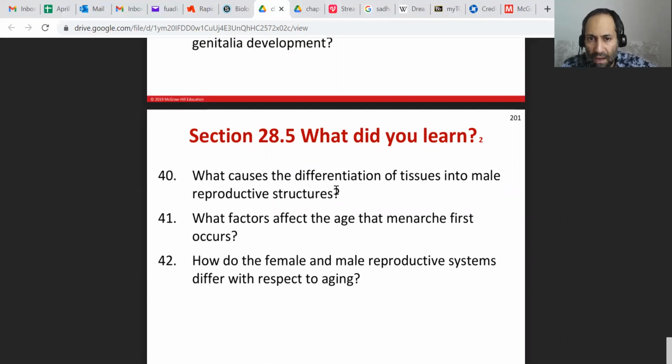What factors affect the age that menarche first occurs? Your race, your diet, your body mass index, your genetics, your environment. All of them have to play into it.